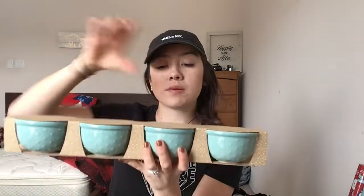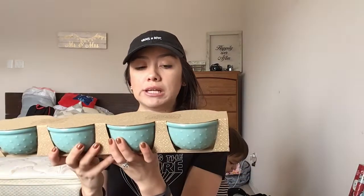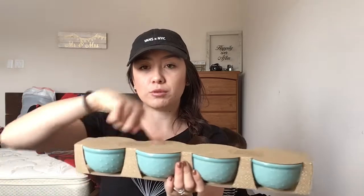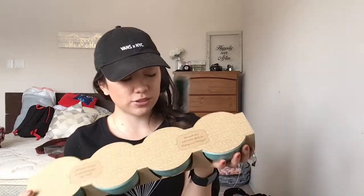I got these little bowls, mainly for decorations. I'll show you later, but I also like to chop up my food and put it in little bowls, and then when I have to add it in, I just throw it in, just for organizational purposes. So I got these 3 little bowls, then 4. These are $5.99.